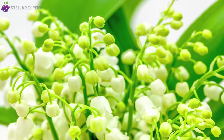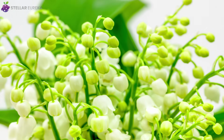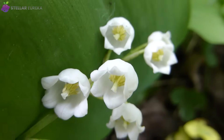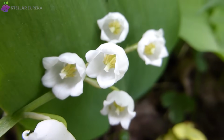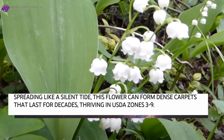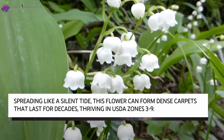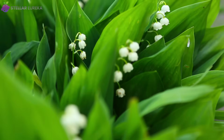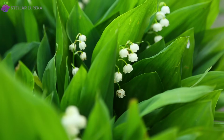Lily of the Valley. With its delicate bell-shaped flowers and intoxicating fragrance, this unassuming plant has captured hearts for centuries. But beneath its innocent appearance lies a deadly secret. Throughout history, it has been a symbol of purity and renewal, but every part of it is highly toxic, containing compounds that can cause severe cardiac distress if ingested.